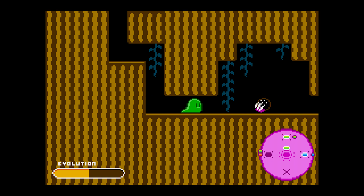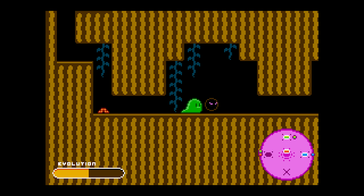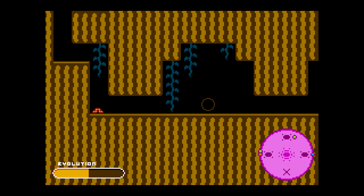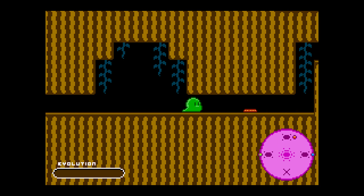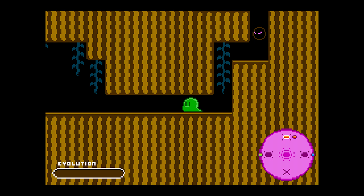Now when you put the pill into the wrong area, it will just disappear just like that. I've been getting a lot of greens, which is useless to me. Okay, an orange, so let's throw it into the orange pile. Oh! I didn't mean to do that. When you do that, it does set you back. So do keep that in mind.